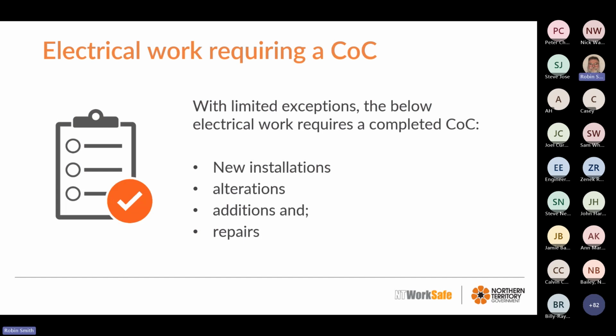Electrical work requiring a COC, with limited exceptions: new installations, alterations, additions, and repairs. Where an item plugs in, there's things like basic maintenance, changing light globes, etc. The COC is not required, but a COC is required for everything else, and that includes like-for-like changes of power points, light switches, etc.